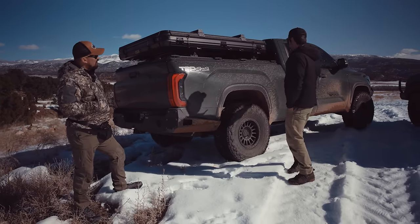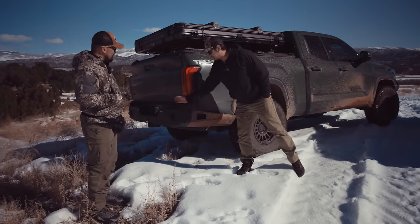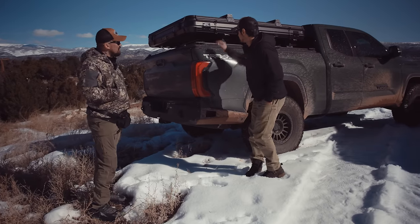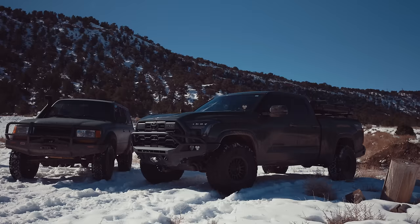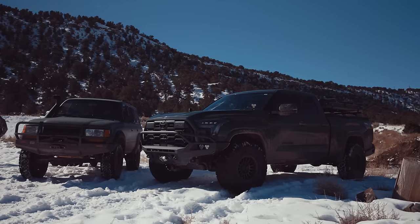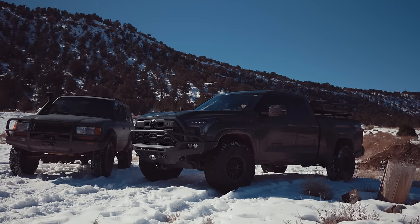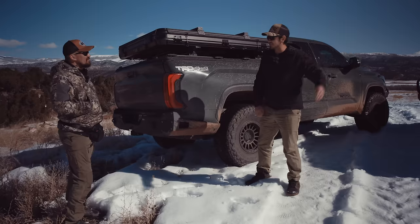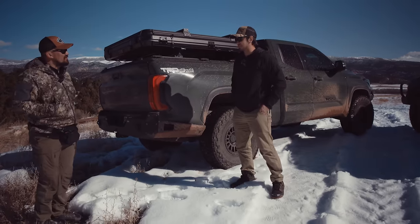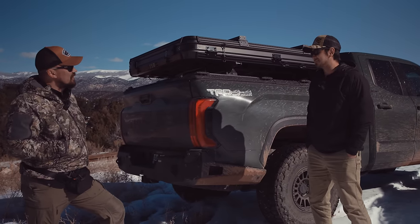Yeah, so this thing functions better than stock, honestly. There's no step in the stock bumper. Now I have a step, I want to get up on here easily. Blind spot monitor, parking sensors, cameras, everything works. I get in that truck, there are no lights on. It's not like, oh, I gotta disable this, or I paid all this extra for adaptive cruise and I can't even use it with this bumper. It's a new vehicle, I want everything to work how it's supposed to, and it does.